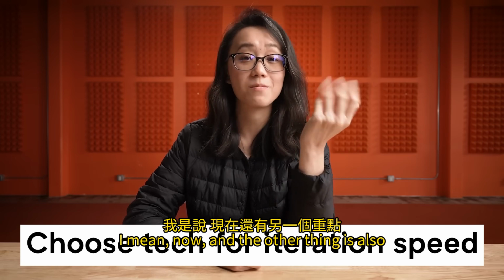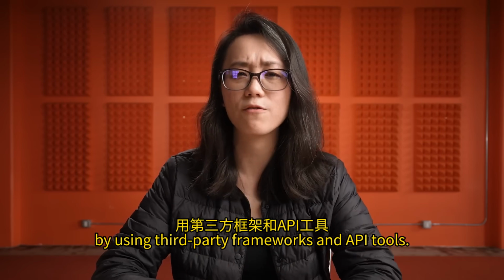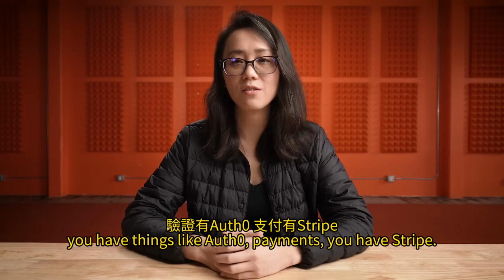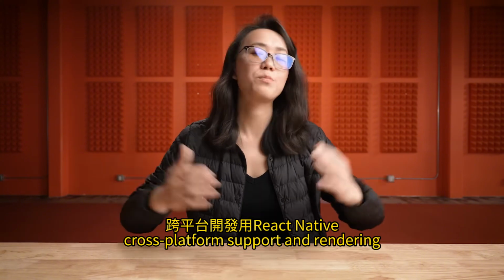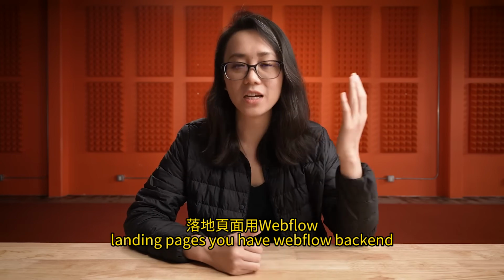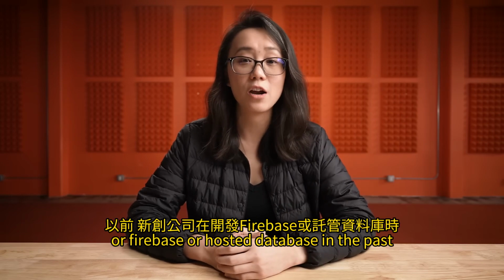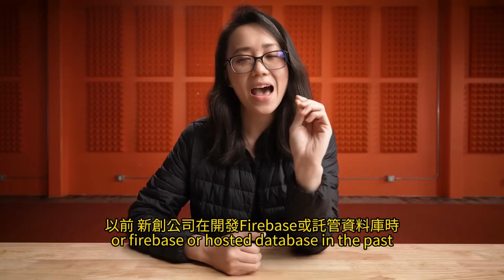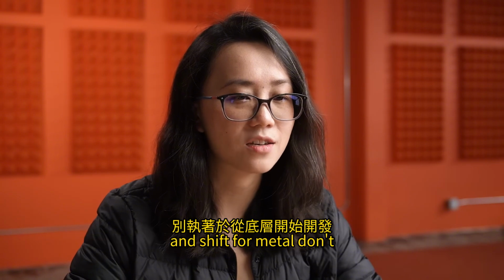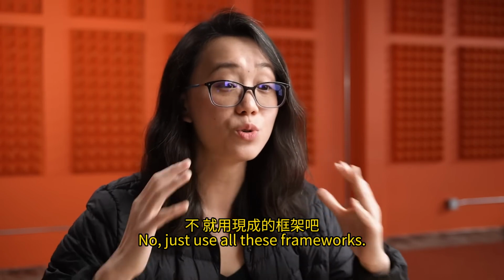The other thing is, it's very easy to build MVPs very quickly by using third-party frameworks and API tools. You don't need to do a lot of that work. For example, authentication, you have things like Auth0, payments, you have Stripe, cross-platform support and rendering, you have things like React Native. Cloud infrastructure, you have AWS, GCP, landing pages, you have Webflow, backend serverless, you have Lambdas or Firebase or hosted database. In the past, startups would run out of money before even launching because they had to build everything from scratch and ship for metal. Don't just try to be the cool engineer who builds things from scratch. No, just use all these frameworks.